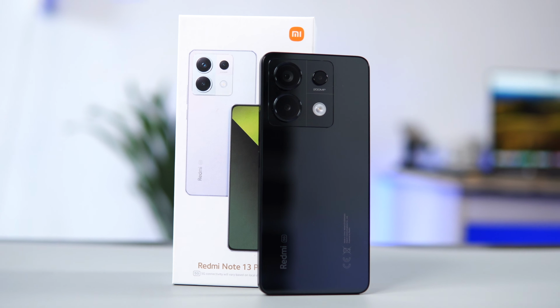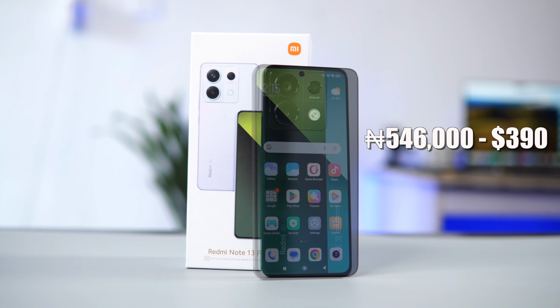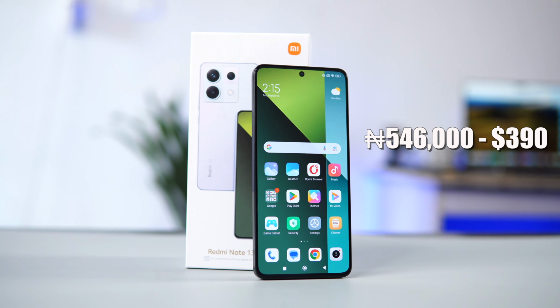Now, before I wrap things up, let's talk about the price. As at the time of making this video, the Redmi Note 13 Pro 5G goes for 546,000 naira, or about $390 for the 8GB RAM and 256GB variant that I have here. At that price, you're getting a lot, and it is simple to say that this is one of the best mid-range smartphones that you can buy right now.